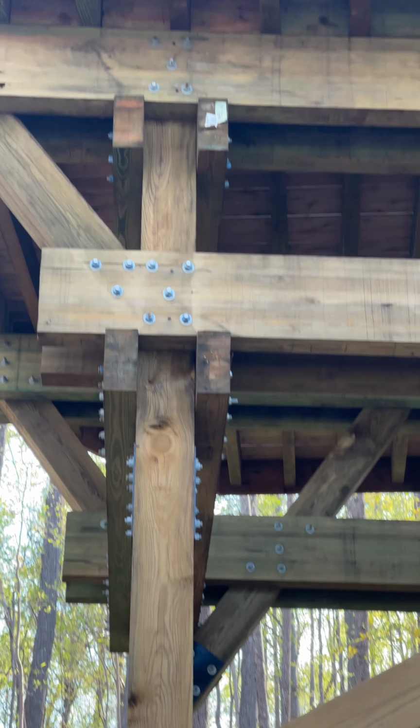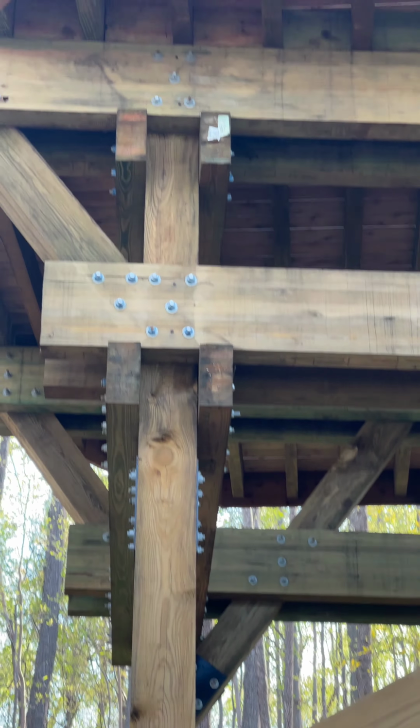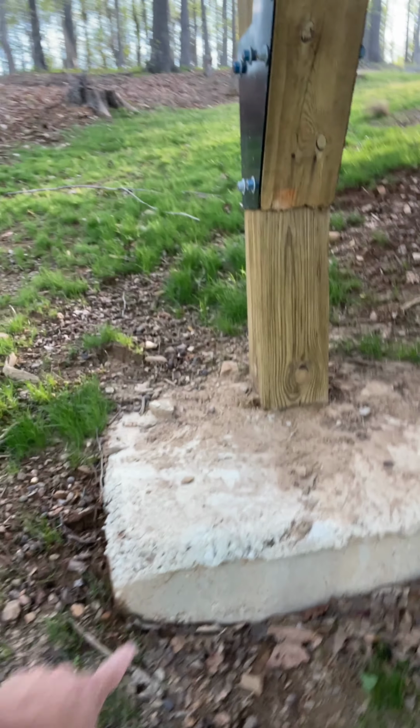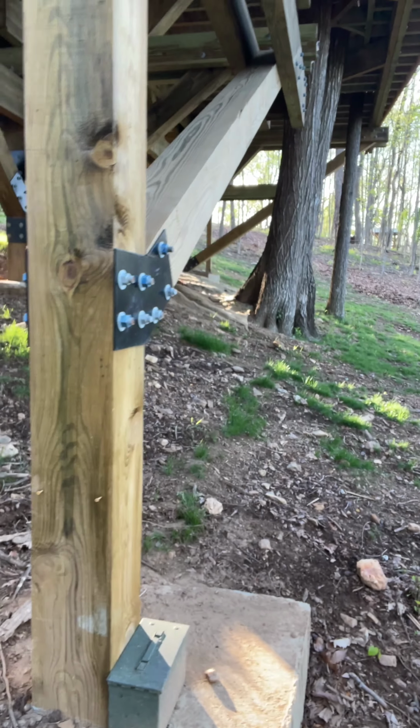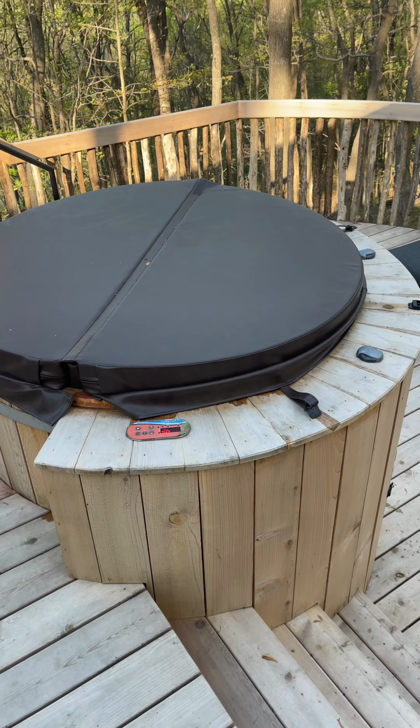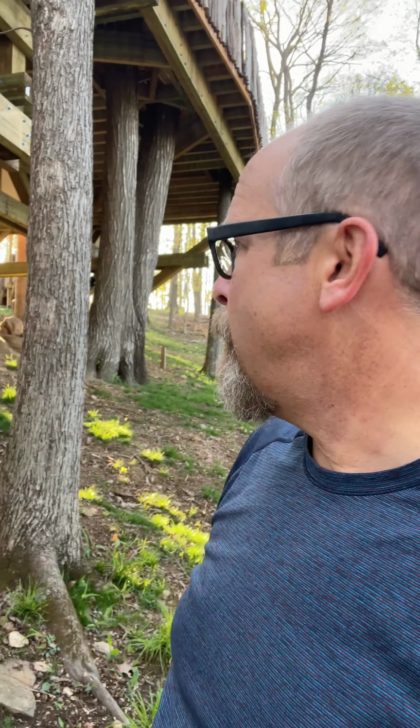Take a look at these fasteners. And the size of these beams. And the size of the concrete footings. And I'm looking for erosion because we do not want to slip down that mountainside. And above us is a hot tub right about there. So I want to make sure that everything is built really well to support all that weight.